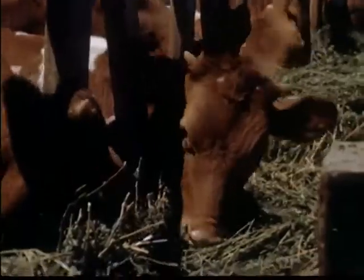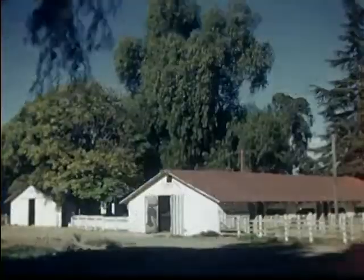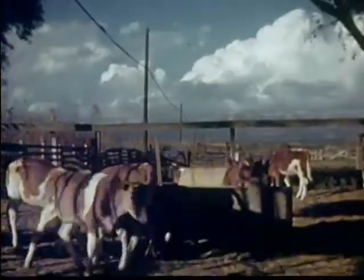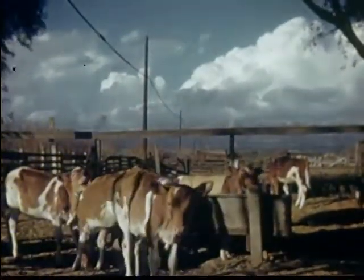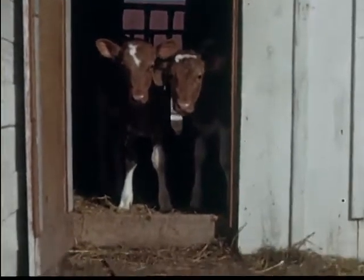Any dairyman would be proud of this line of purebreds. Here are the barns for the very young calves. The calves are taken from their mothers when they are a day old because these highly bred cows have milk too rich for the babies.